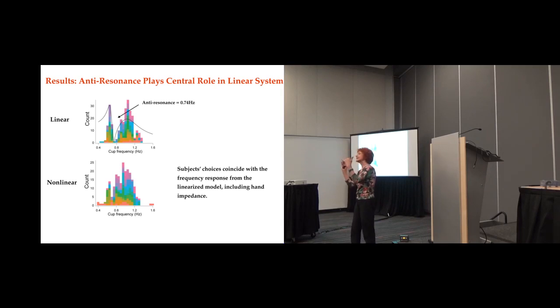Why? Because in the linear case, invoking or getting at this anti-resonance, which basically stalls the system, is a simple sinusoid, which they very easily get at, and then things happen they don't want to have that happen. Whereas in the nonlinear case, the input force that achieves that stalling of the motion is a relatively complex periodic, multiple periodicities. And that is something subjects don't get in so easily.